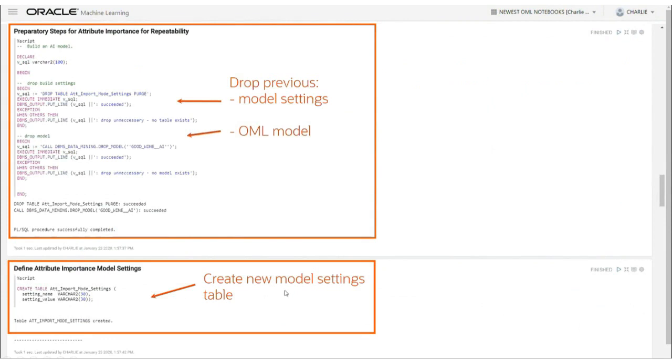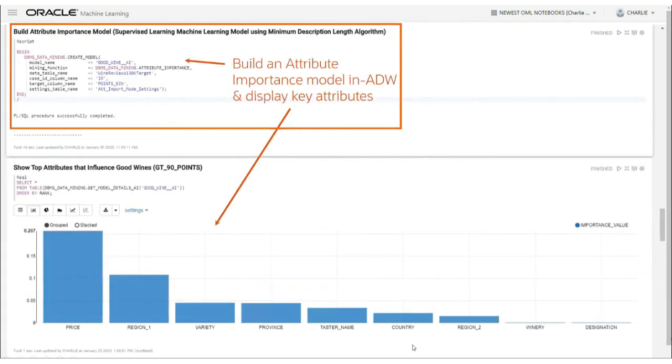As I go forward within the GUI, as you saw, it's very straightforward. Click, click, drag, drag, and off you go. Under every good GUI, there's a lot of code, and the code that we're doing there, I'm showing here explicitly. Again, there are templates. I've just repurposed some other templates that we've put out there, and it's very straightforward. So I want to drop any previous model settings. I want to drop any previous predictive models that I've created. I want to create the new model settings. In this case, I'm doing an attribute importance first, just to figure out what are those key attributes. And this is all I do when I build a model.